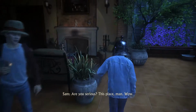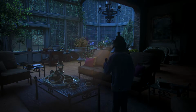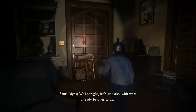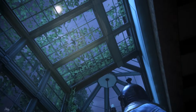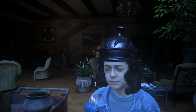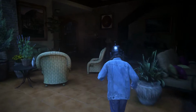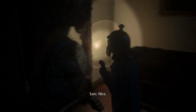This place, man. Wow. Want to take it with you? Nah. It'll just disintegrate in my backpack. You could sell it. Then you wouldn't need to take that job. Well, tonight, let's just stick with what already belongs to us. A dragon gong. Looks like it's from Southeast Asia. Nice.